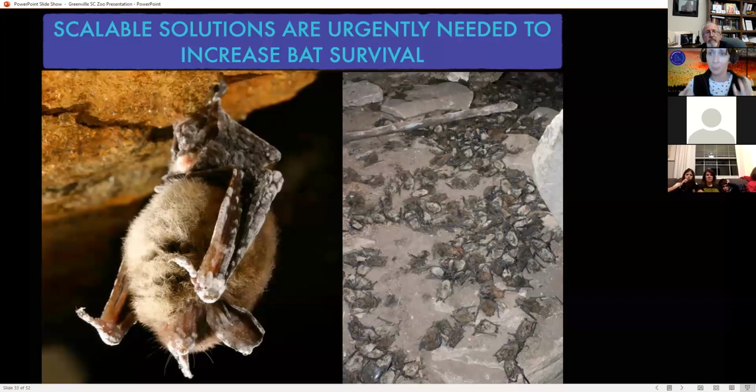And it's pretty terrible. Since 2006, at least 3 bat species have lost about 90% of their population. So the little brown bat, the Indiana bat, and the tricolored bat have all seen over 90% population decrease because of white nose syndrome. You'll just see caves covered with dead bats, and it's really, really sad. And BCI is working on a lot of different solutions to this, and I'm happy to talk about more of those if you have more questions, but I didn't want to put too much in here because I wanted to make sure I covered everything.